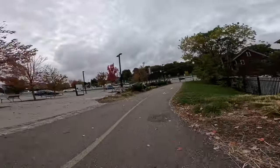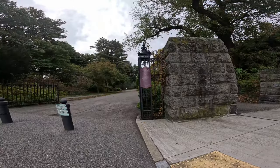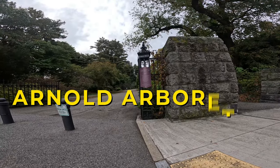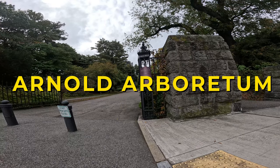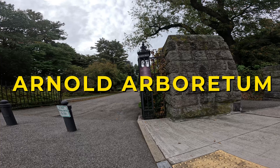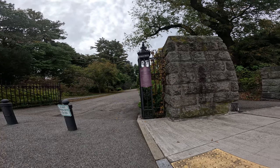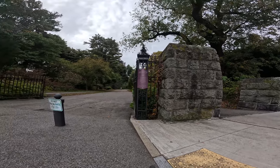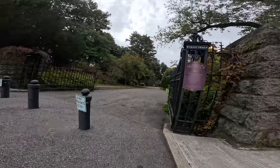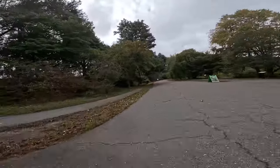Check out the Arboretum in Franklin Park as well. All right, this is the Arnold Arboretum, Boston, Massachusetts. Nestled between Jamaica Plain, Brookline, West Roxbury, Roslindale. Arnold Arboretum, definitely a great place to see different trees, leaves, the fall colors, foliage. Let's take a little look here.